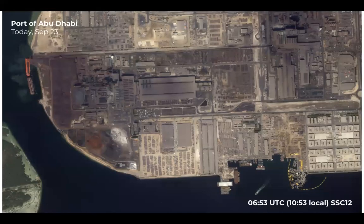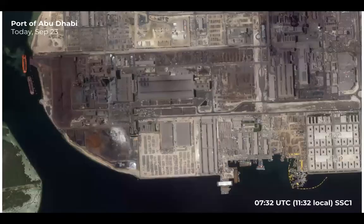So if you look at each image individually, you'll notice that on the left-hand side here, the bright red ship is likely to be filling up its coal stockpile and it's going to be leaving Abu Dhabi. We can also see the movement of cars throughout the day.